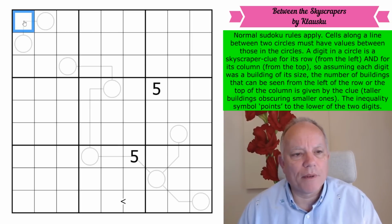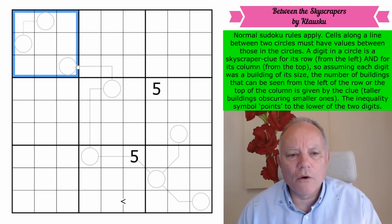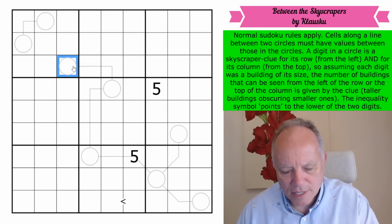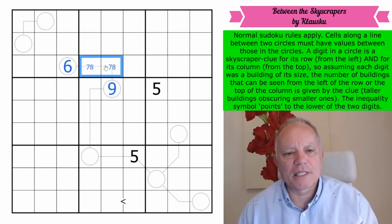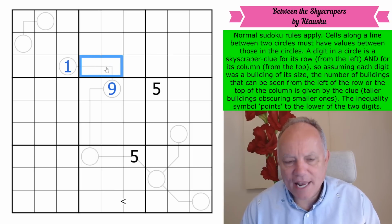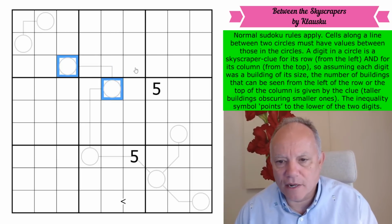Normal Sudoku rules apply, so we're going to put 1 to 9 in every row, every column, and every 3 by 3 box. Cells along a line between 2 circles, these are between lines, have values between those in the circles. So if you had, I don't know, a 6 and a 9 in those circles, these would have to then be 7 and 8. But if that was a 1, they could be anything except 1 or 9. So that's how between lines work.